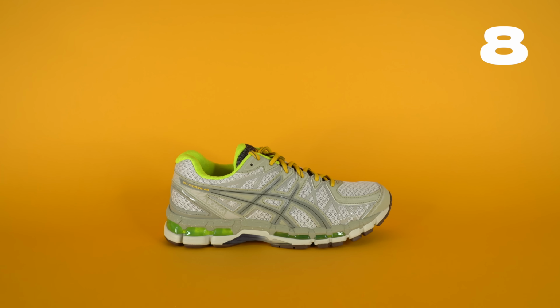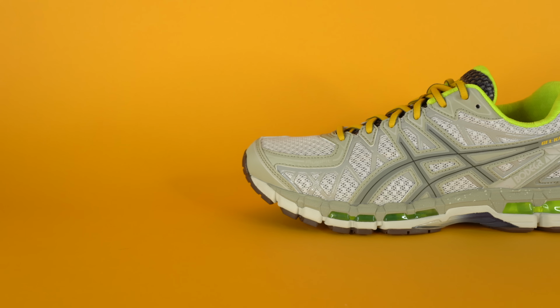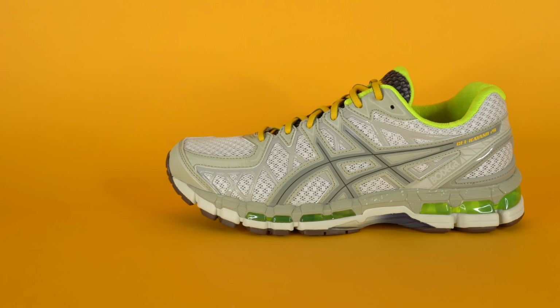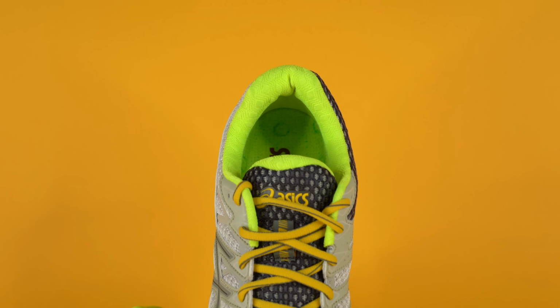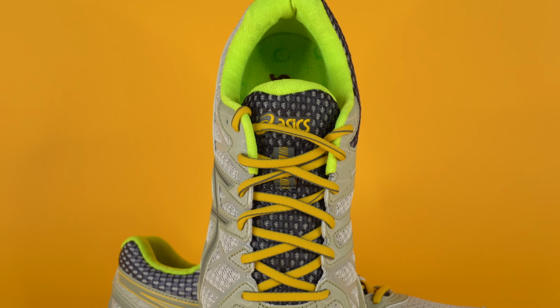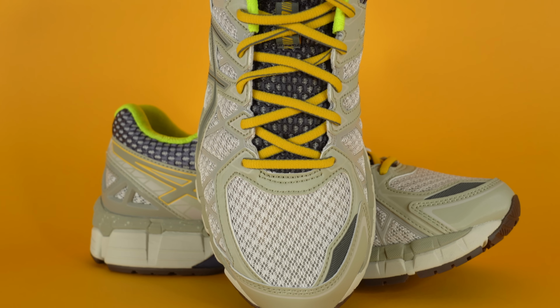Number 8, the Bodega Asics Gel-Kayano 20, Small Wins Add Up. So I've become a huge Asics fan over the last year and a half, and the fact that Bodega is dropping just incredibly clean collaborations with Asics is a dream come true to me. For example, this shoe is a silhouette that I've never owned, the Gel-Kayano 20s. My favorite Asics silhouette is the Gel-Kayano 14s, which I grabbed last year. I think it was on my list last year, my top favorite pickups or whatever.